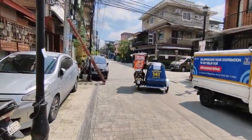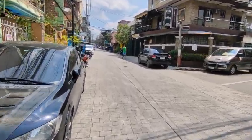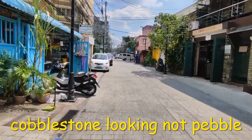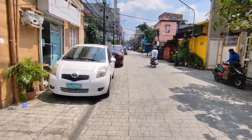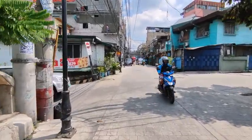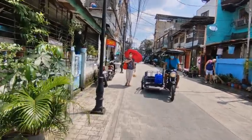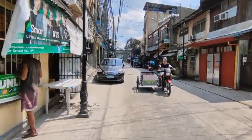But I like what they did with the pebble-looking road. Makes it look like classic heritage. Nice coffee bar on my right, which is also a vape shop. Interesting. I should have brought my shades.